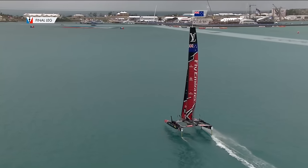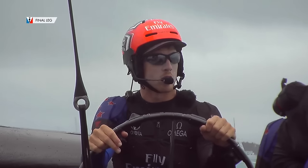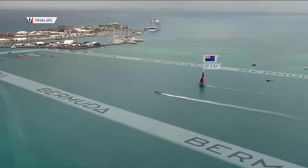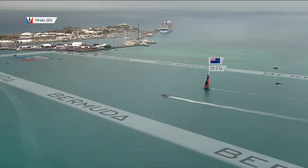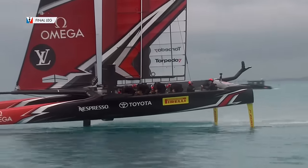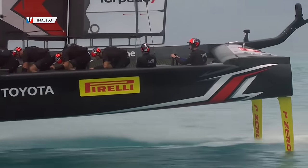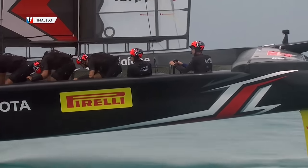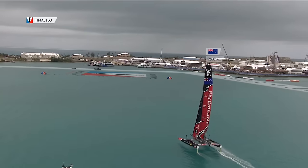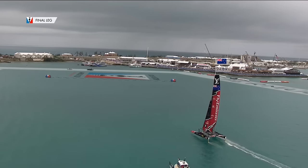Well, they have executed almost to perfection here this afternoon on the Great Sound, the New Zealanders. Such a contrast from the chaos and the turmoil of Tuesday, when their boat did not look at its best. But this is a team in perfect unison at the moment. Very calm, very relaxed, and safely in the knowledge that they've got this first race tucked away in the bag.